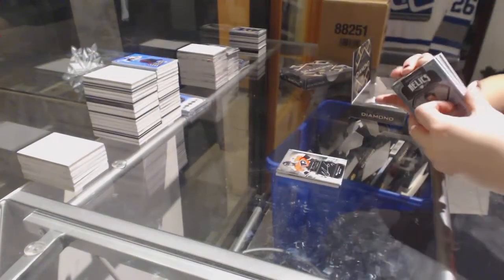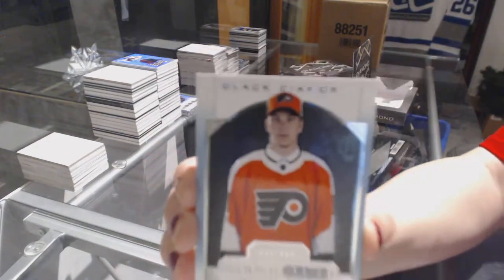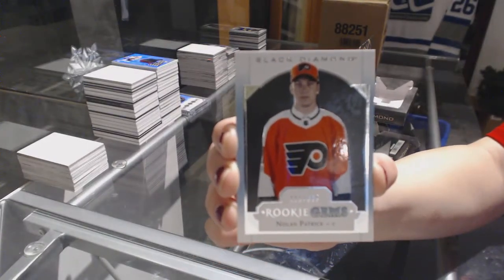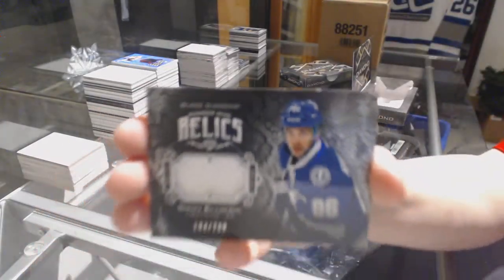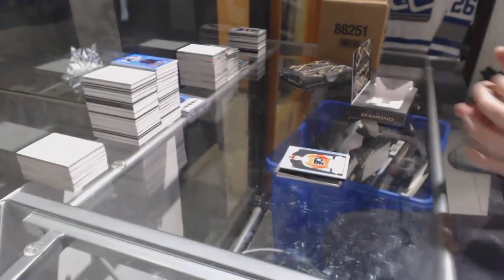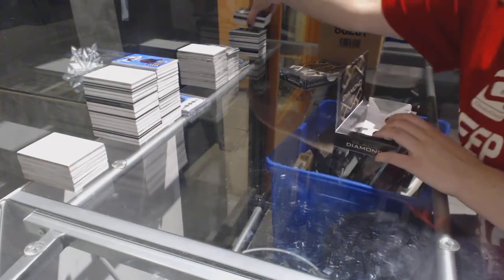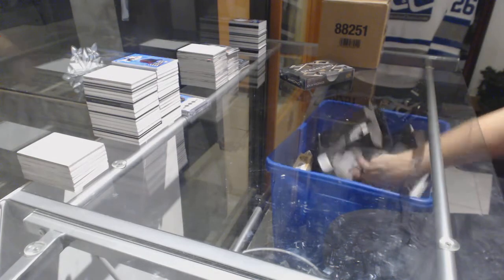Excuse me. We've got a rookie gems numbered to 399 for the Philadelphia Flyers, Nolan Patrick. And a Diamond Mine Relics jersey numbered to 299 for the Tampa Bay Lightning, Nikita Kucherov. On to box five.